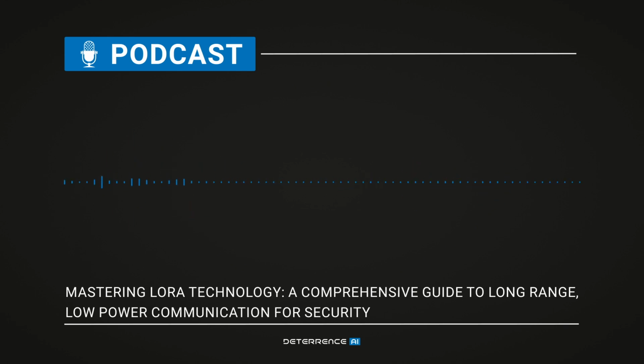Chirp spread spectrum is a really clever way to transmit radio signals. It encodes the data by sweeping the signal's frequency up and down over time. Kind of like a siren changing pitch. Yes, a good analogy. These frequency sweeps create these chirps, and this spread spectrum approach makes the signal more robust, it can travel further, and it's less affected by interference from other signals operating on a single specific frequency. So it can punch through the noise, so to speak.